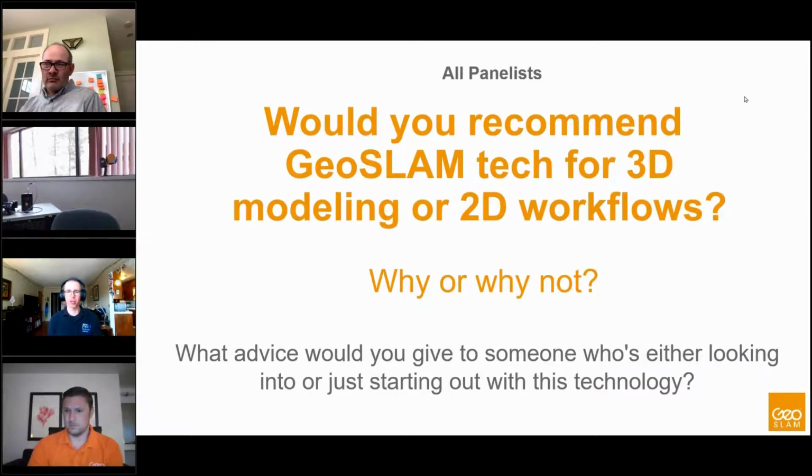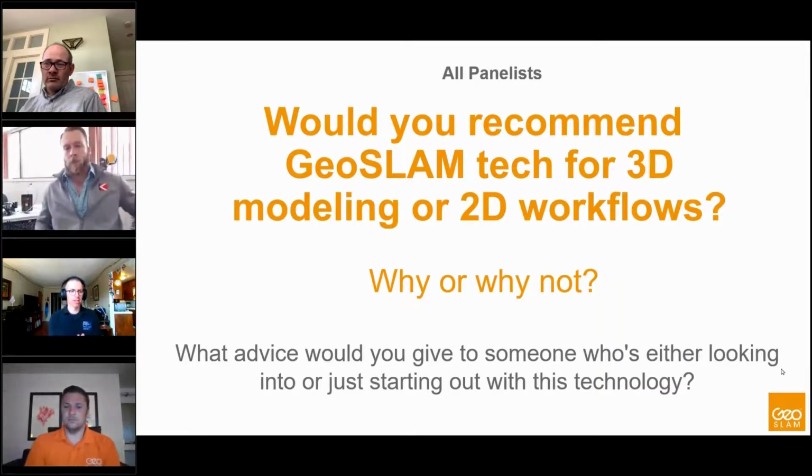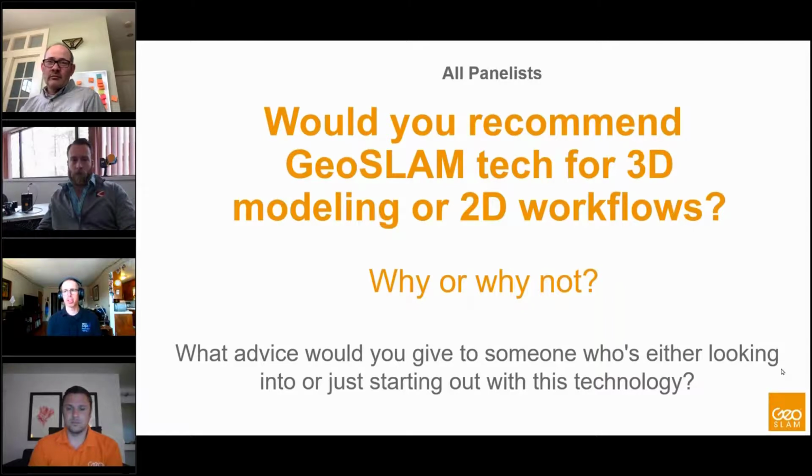What Bobby was touching on before, the sliders, speed versus cost and deliverable and scope, those things are all things to consider. But when we brought on the GeoSLAM tools, it really was just to supplement our existing workflow to speed it up and give us the opportunity to build efficiencies that just were never available to us before. So it really has revolutionized our process from going to the field to getting the CAD deliverables done.